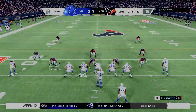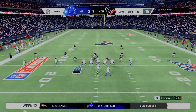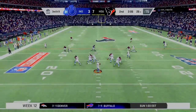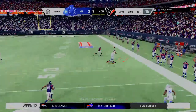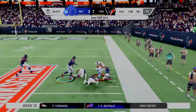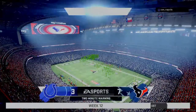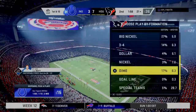They don't need to run another play here before the 2-minute warning. Let's see if they do it anyway. From the gun, here's Brissett. Hits his target, the tight end, Mo Alie-Cox. And he finally goes down, but not before reaching the 21.